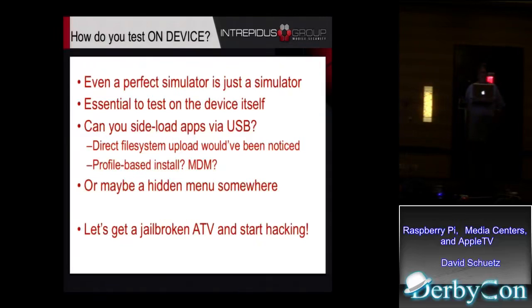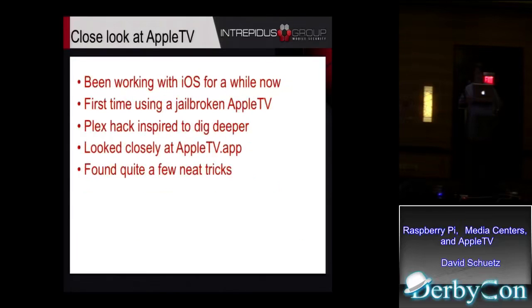Maybe, maybe not. Maybe there's a profile-based install sort of system, because you can install profiles using Configurator app. Maybe something using MDM, which is something I played with in the past. So let's start hacking. I really hadn't done a lot with jailbroken Apple TVs. I've been playing with iOS for a while, and it's been my job for a few years now.